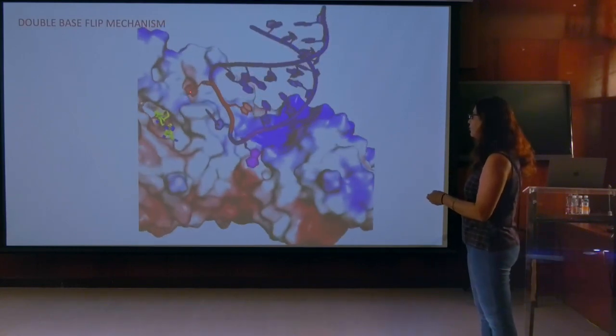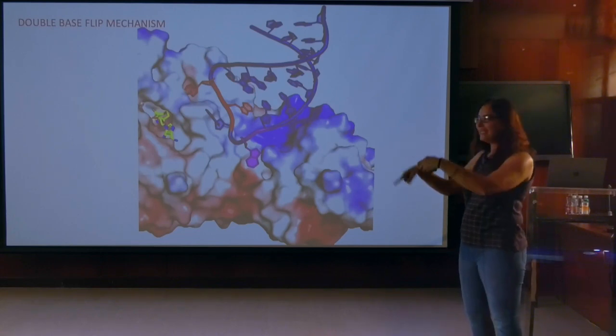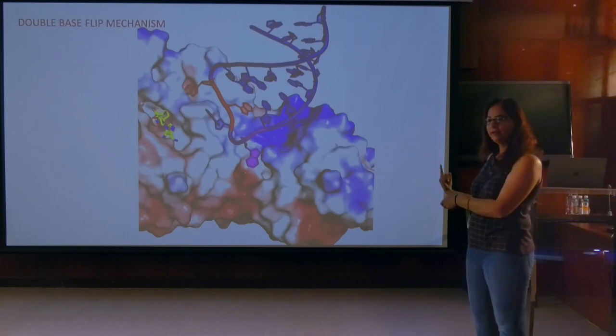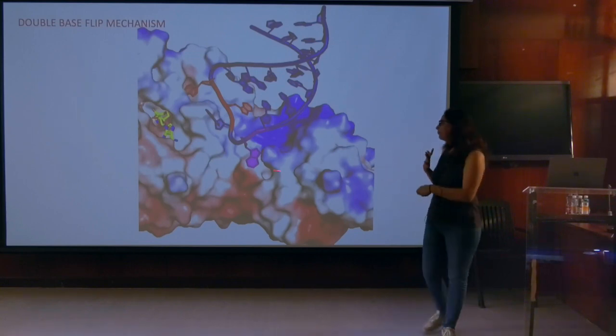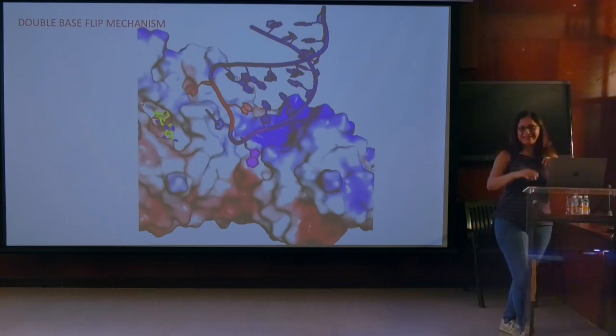But the thing that I want to show you, can you see this double flip that I was talking about? Two bases going in. This is the active site and this is the allosteric site. So now we are convinced that this is the way where we can put an inhibitor here and it's going to work. I mean, at least in our minds, we are convinced.